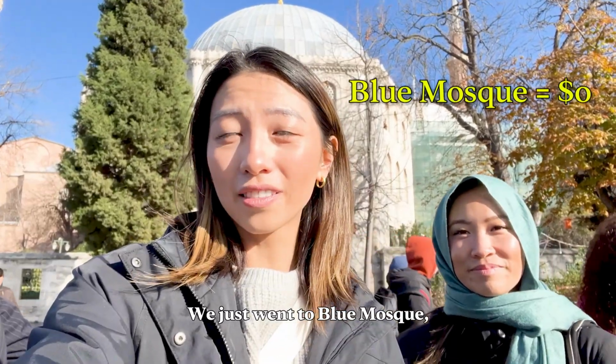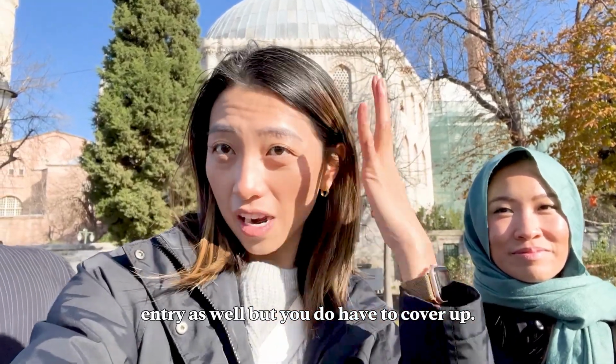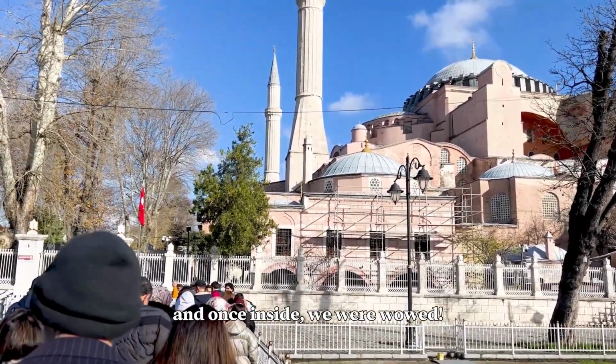Just went to Blue Mosque. It's free entry. Hagia Sophia should also be free entry as well, but you do have to cover up and use your hood. But you can wear a scarf. Yeah, let's go. There was a really long line, but it moved really quickly, and once inside, we were wowed.